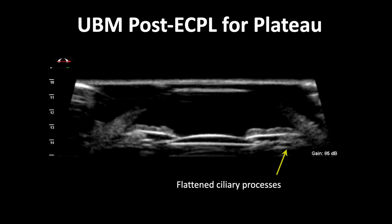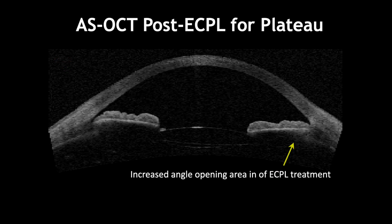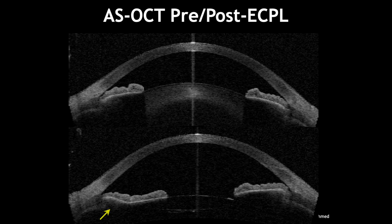And we can see on UBM examples of the flattening of the processes with the opening of the angle in the area that's treated, but the remaining angle that's not treated may still show persistent angle closure. We usually treat about 180 degrees or so to make sure we have at least that much of the angle open. Look at the big difference in this eye, treated versus untreated areas of the ciliary body being so high.